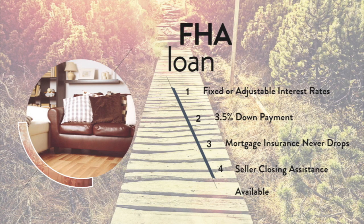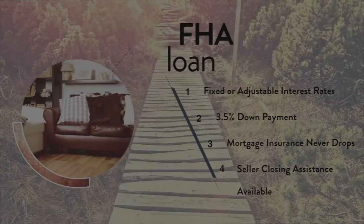loans. So, when comparing the two most popular mortgages, the conventional and the FHA, you can see that, generally speaking, the FHA is better suited for those needing to save money up front to afford a house, while the conventional is better suited for those trying to save a greater amount of money over 15 to 30 years.